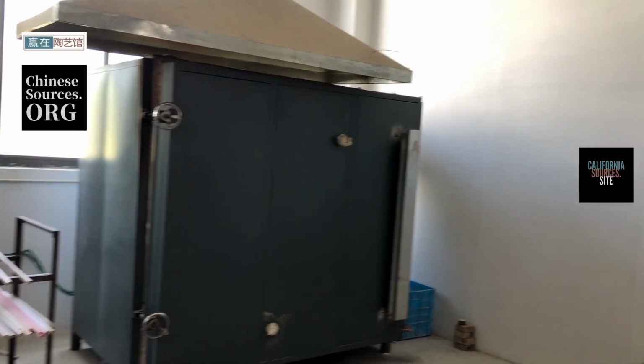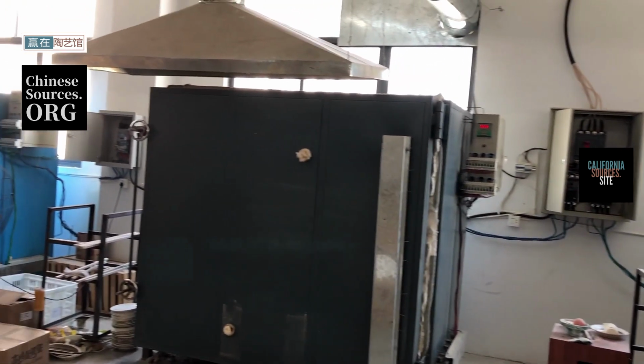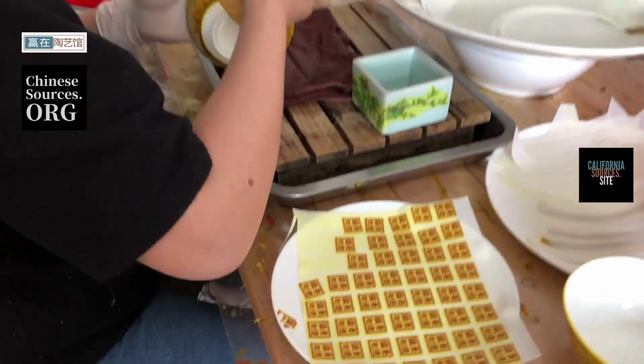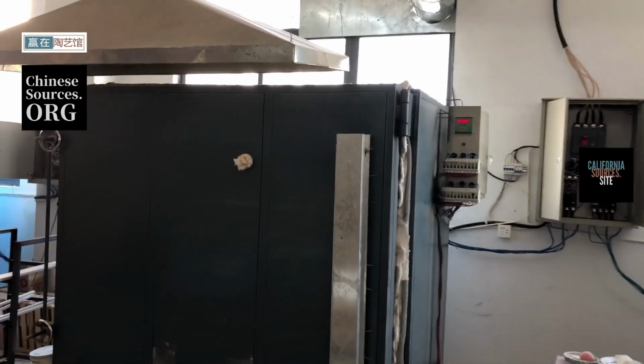This is the gas-fired kiln. Firing in the kiln requires several repetitions. The first round is for firing the bisque, then glazing, and if needed, painting before firing again.